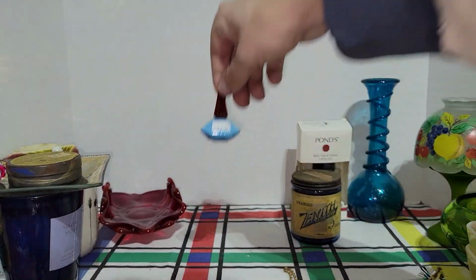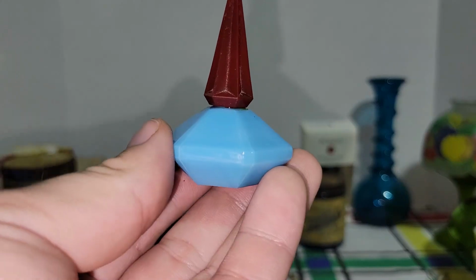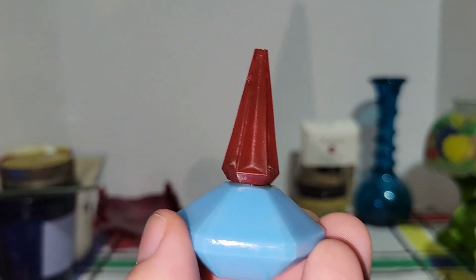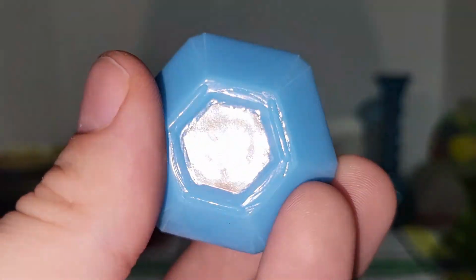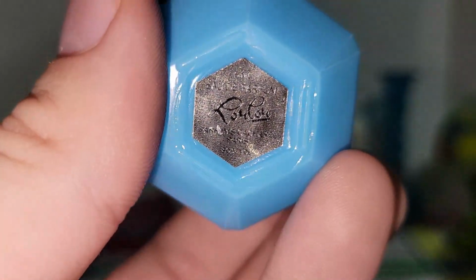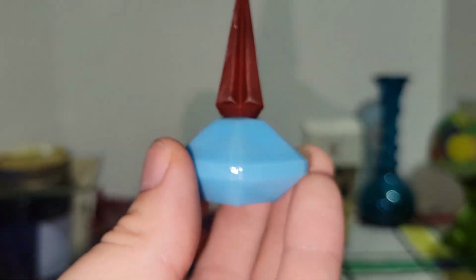This perfume bottle has been at this mall for a while. I really like the look of it. And I love the blue with the bright red stopper. I don't think there's any left in there. It was, or is the brand, looks like Lulu Eau de Parfum. So that was really cool. Another junk jar item.